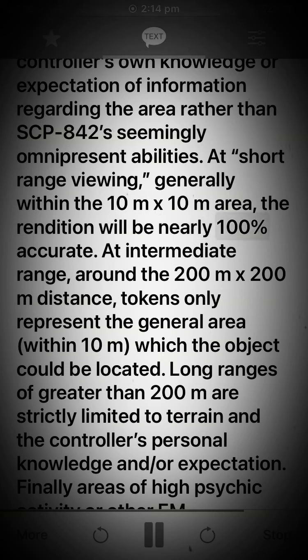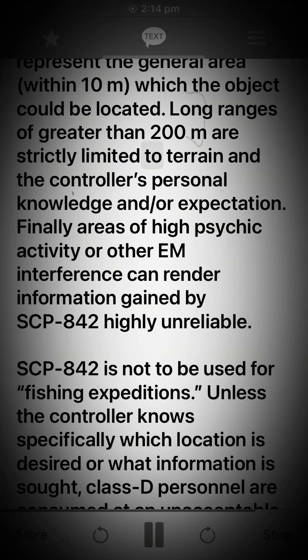nearly 100% accurate. At intermediate range, around the 200 meter x 200 meters distance, tokens only represent the general area within 10 m, which the object could be located. Long ranges of greater than 200 meters are strictly limited to terrain and the controller's personal knowledge and/or expectation. Finally, areas of high psychic activity or other EM interference can render information gained by SCP-842 highly unreliable.